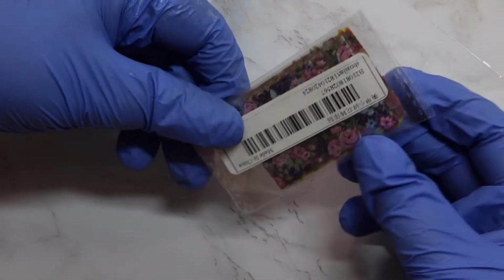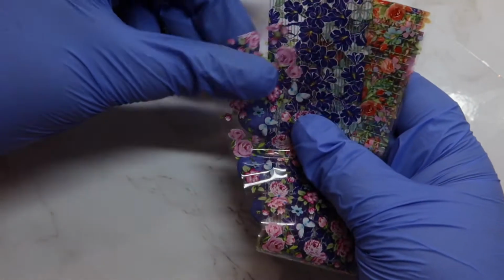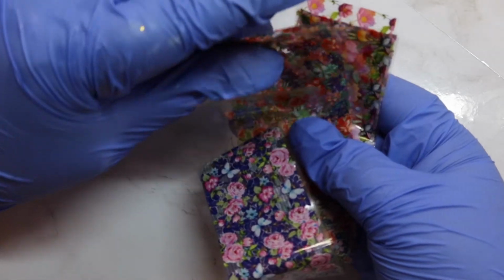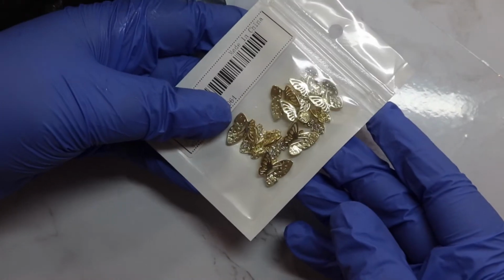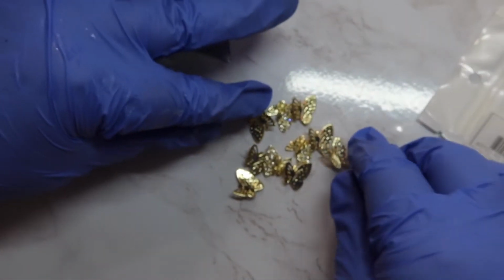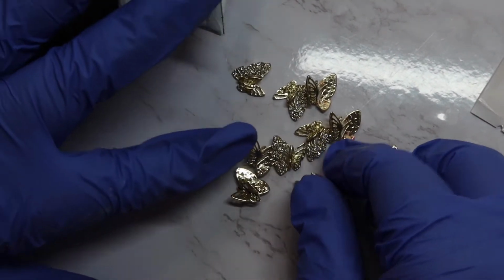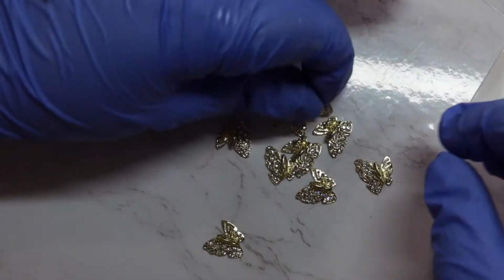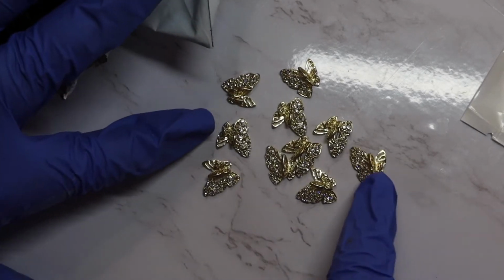Alright, I got a little foil. So it comes like 10 sheets like this. They're all just floral. I don't really want to mess them up. But all 10 of them were 93 cents. Here's some charms. Let me take these out. Okay, let me see if we can zoom in there. They're super cute. They're like 2 butterflies on each other. These were $1.38 for 10 of them.